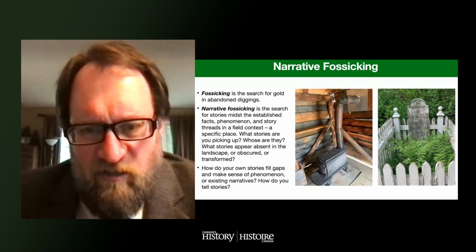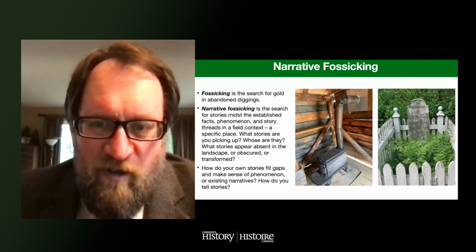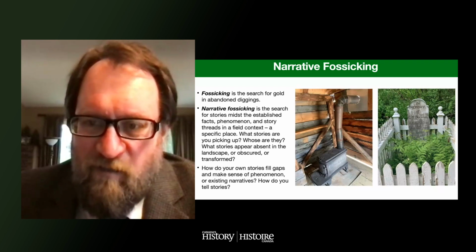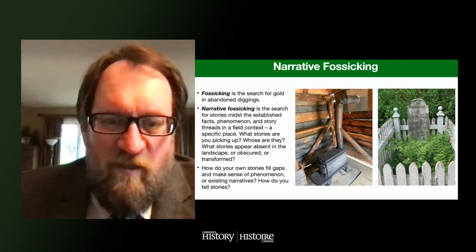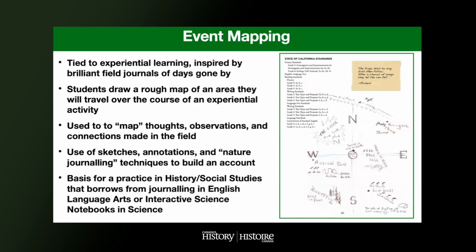This is just a little cabin at Barkerville, BC, a historic gold town near Prince George, fairly near Prince George, and the grave of what we believe to be a Black Canadian who was murdered on his way to the gold fields, and there's quite a story around that as well. And we've used these places as locations for narrative fossicking with students.